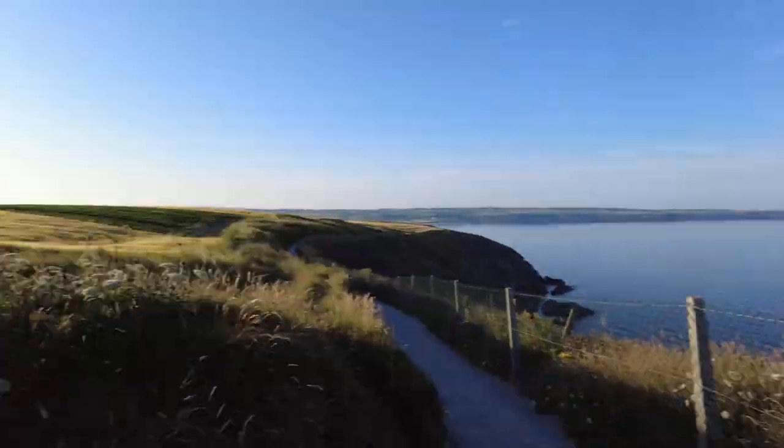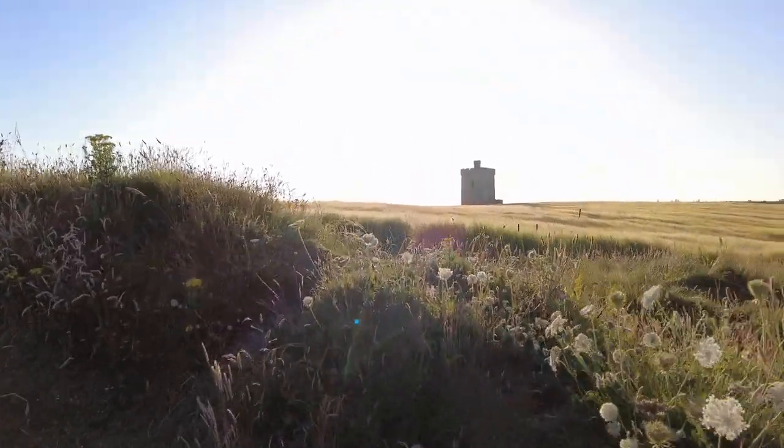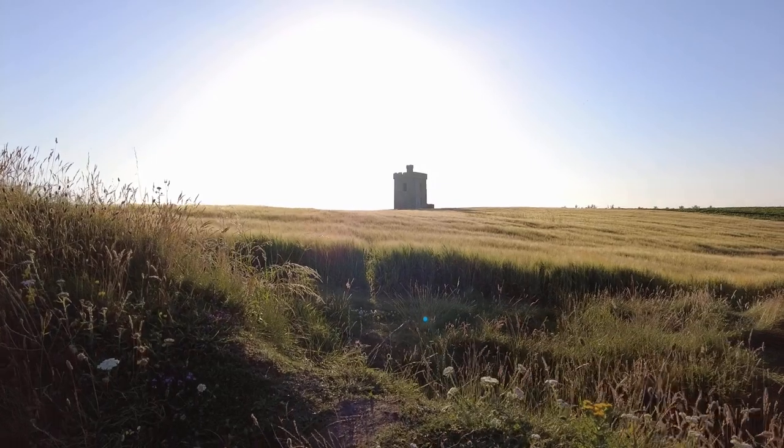And we've almost reached what looked like that hut ahead, but look at this. Just over those golden fields, sunlit. Looks like some kind of mini castle or something. We're gonna have a look at that shortly.